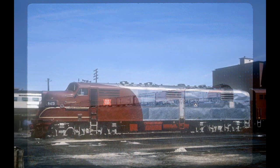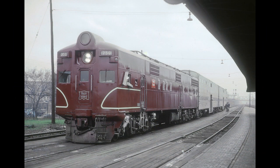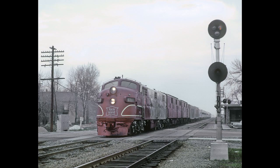Initially, the Rocky Mountain Rocket was hauled by E3A and later E6A locomotives, and this is where the AB6 enters the story. The Rock Island wanted a locomotive that could haul the Colorado Springs portion while acting as an integrated part of the train between Chicago and Lyman.